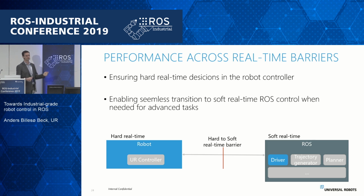But what happens if you have to make a decision at some point in your program? Well, then you have to ask someone else in the ROS pipeline, right? Either your trajectory generator or your planner or whatever else you have in your stack. What actually means that you're pushing the hard real-time requirement backwards in your chain. And in the end, it will sort of be the lowest common denominator that sets the responsiveness to how fast you can react to things.